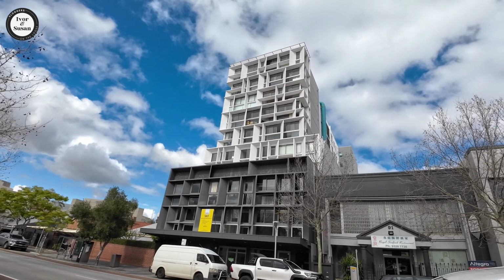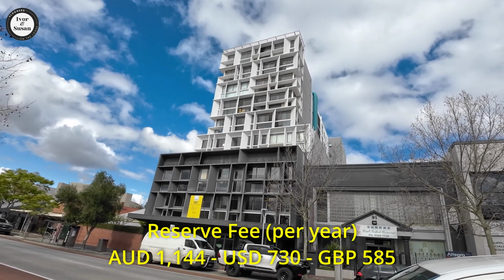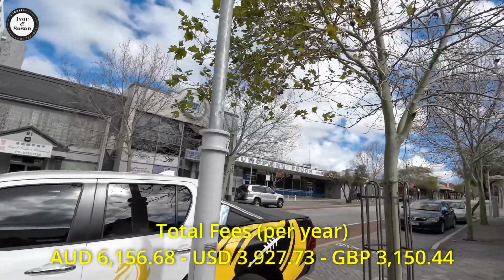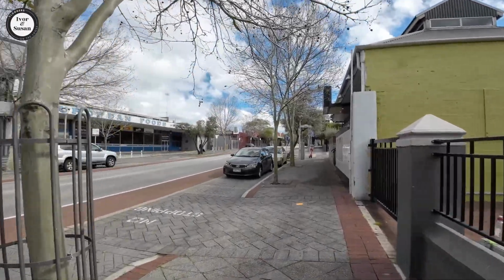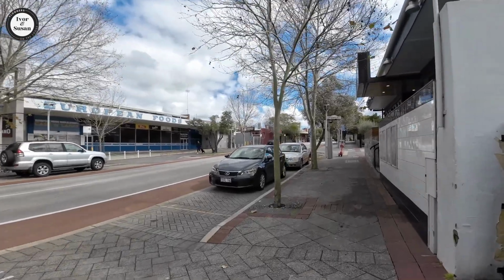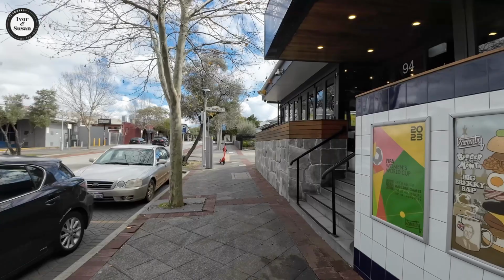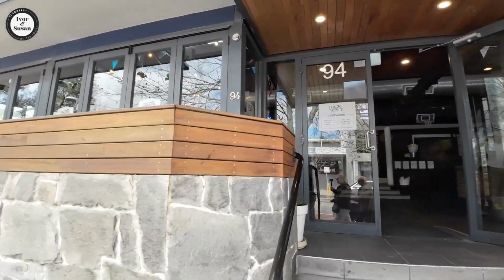And there's a reserve fee also of $1,144 per annum. So all these things I've read out to you guys, the council rates, water, strata fees and the reserve fee, comes to a total of $6,156.68. That's Australian, that is per annum. That's the type of money you need to come up with just for your fees on a 1-bedroom apartment.